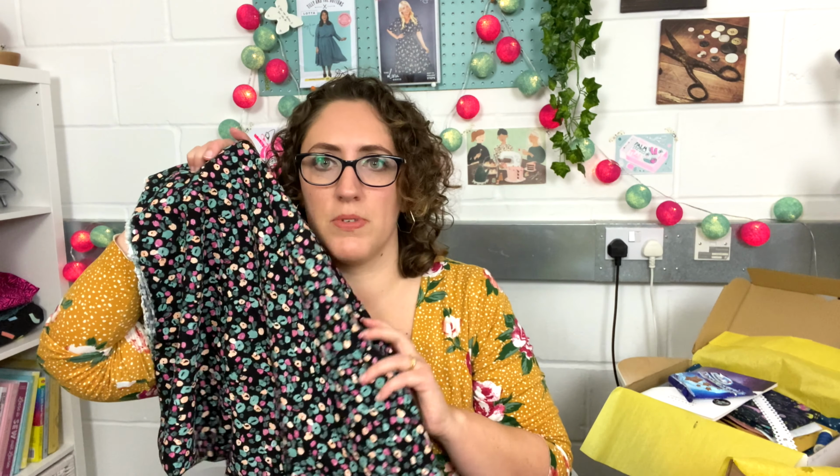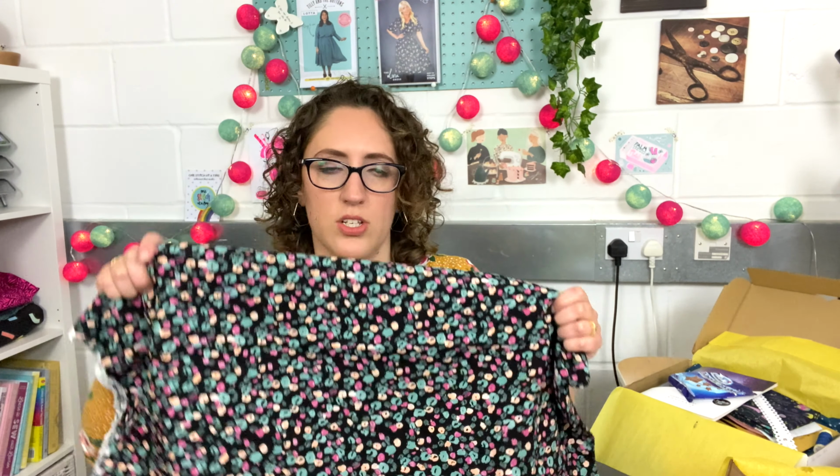So I've nabbed some of this for myself, and I'm hoping to make the By Hand London Hannah dress, because they've extended the size range and drafted it for a D-cup bodice as well, so I'm very excited to give that a go. Anyway, those are your fabrics, those are your boxes for this month.